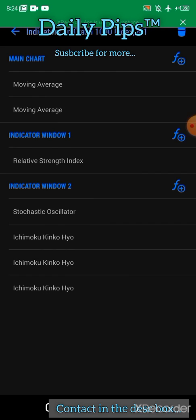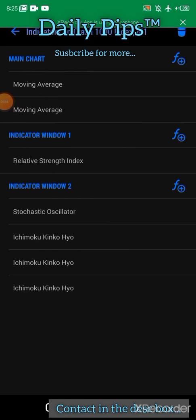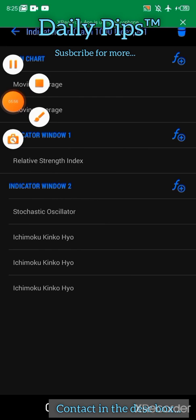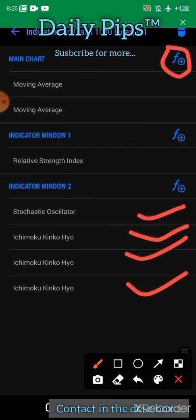Listen, this might be confusing for some of you. On the main chart, you're going to add, first of all, forget the main chart. When you click this F, the F plus here, you add a stochastic indicator first. Then after that, you add this, you add this, you add this. Then you can now edit. For some of you that are still new to this, let me show you what you do.